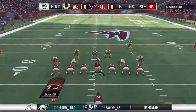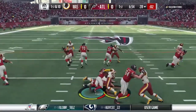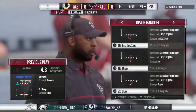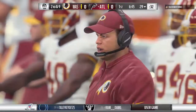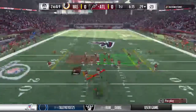They'll need to get the play off quickly. They'll run for the first time with Devontae Freeman. And not much, maybe a yard up to the 29. Nice job by the defensive front there to hold him to a short gain on first down. Well played, I must say. Yeah, only getting 1 yard. There was no room to run.